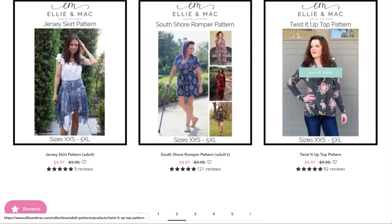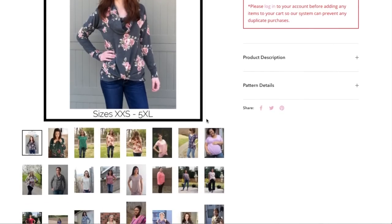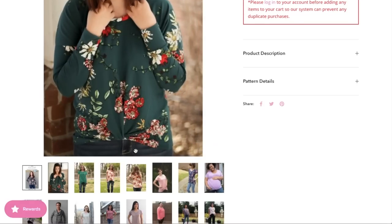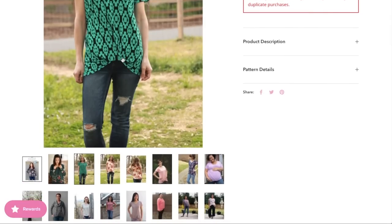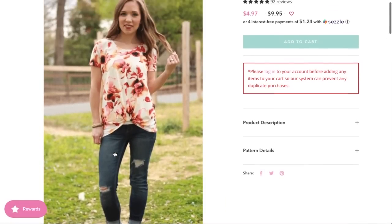This one is the twist-it-up top. So we've seen a few designers do this little twisty situation. But again, are people still wearing it? Like, do we see that in stores still? This one also feels really long. Like, I don't want a twisty thing right at my crotch. So I would have shortened it a little bit.